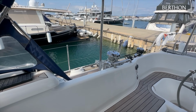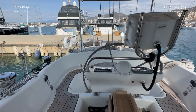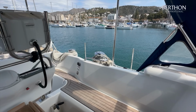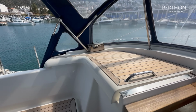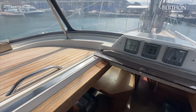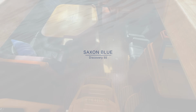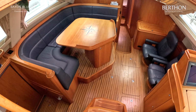Also very secure position for the helm. There's a kill switch just there so you can turn off the hydraulics if something starts to go a bit wrong. I think that's very important. Analog instruments there. And please do come below.